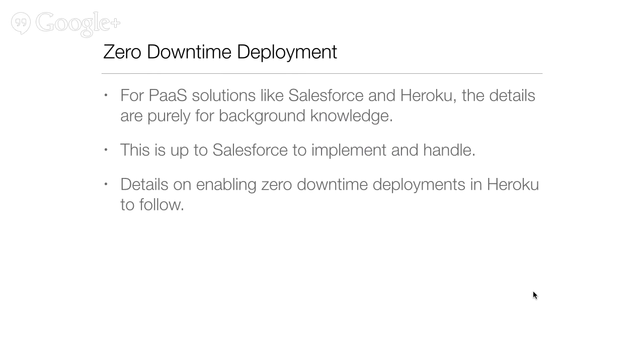So zero downtime is really key in making sure that you can release at any time and have zero impact to your end users. That means your end users can be on the website actively using it, and a release happens and they are not affected at all. They didn't know anything happened.